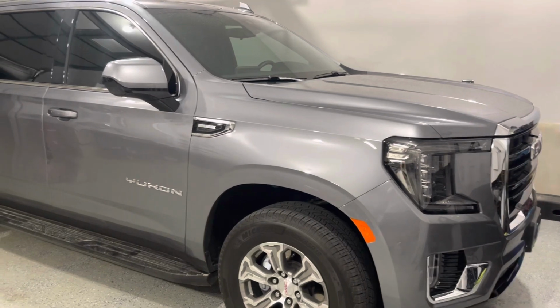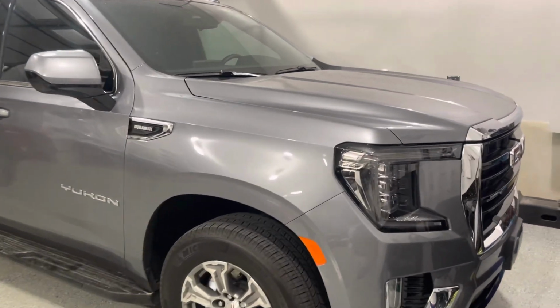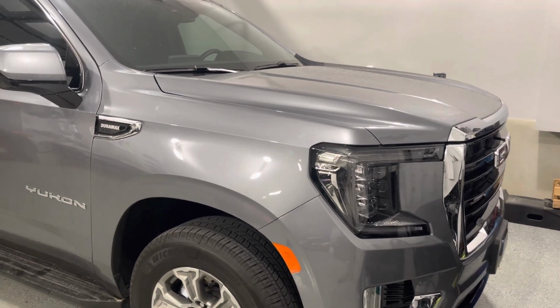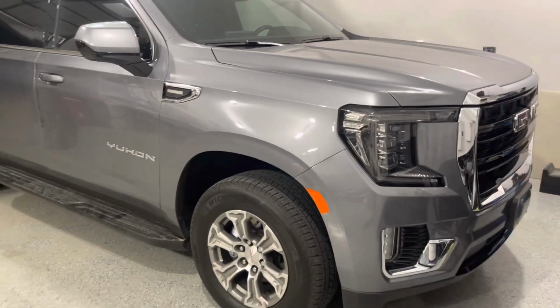The engine's great. Really have had great success with it. Fuel economy's been great. The power's good, runs smooth. So we're really happy with this diesel engine in this Yukon.